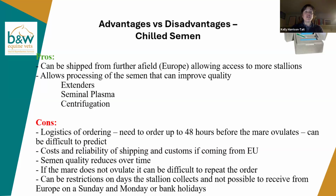Negatives again: semen quality reduces over time. So the shipping, the time that is spent in the air or getting to you, is time where the sperm cells are potentially becoming less motile, and the percentage of motility is reducing. If the mare does not ovulate when expected and predicted, it can be difficult to repeat the order. It also incurs another cost: shipping, customs, and due to the large amount of time often needed to put an order in request before the mare ovulates, by the time you have ordered and received the second shipment, it might actually all be too late.